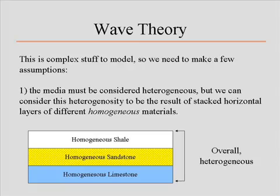But when we're interpreting things on a broad scale, especially at this level, we have to have some basic assumption somewhere. So while two shales may be completely different from one another, within that particular layer that we define as a shale, we're going to assume it's largely homogeneous as far as waves are concerned.